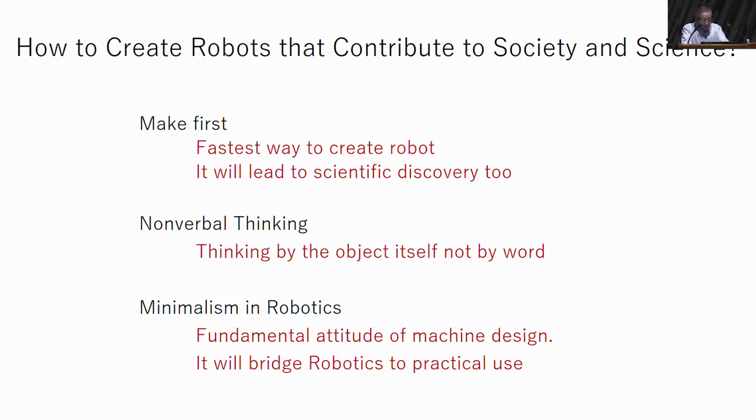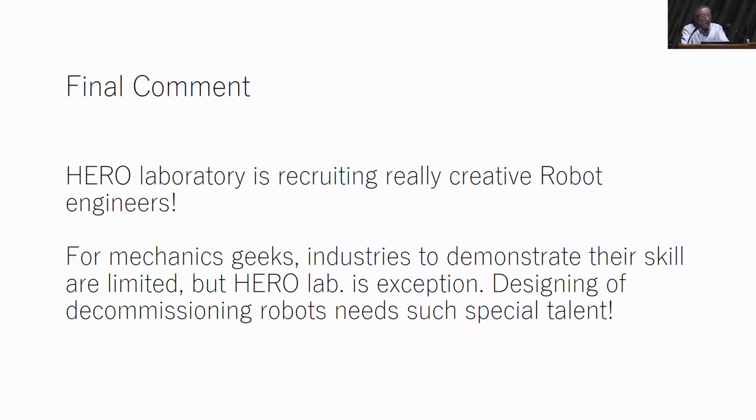And minimalism in robotics. The more you try to make the robot practical, the more it becomes minimalized, simplified. Finally, Hero Lab is recruiting lots of good robot researchers and engineers. Especially for mechanical engineers, everything is getting to be AI or motor control, so the field is getting narrower.